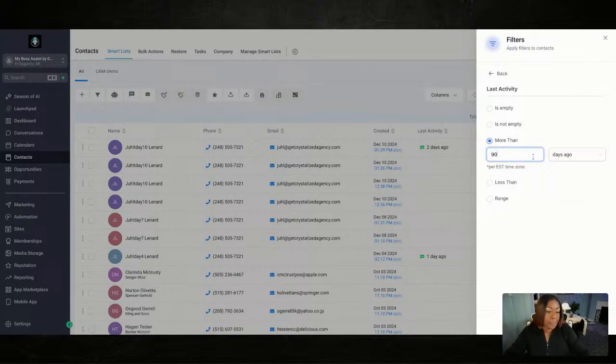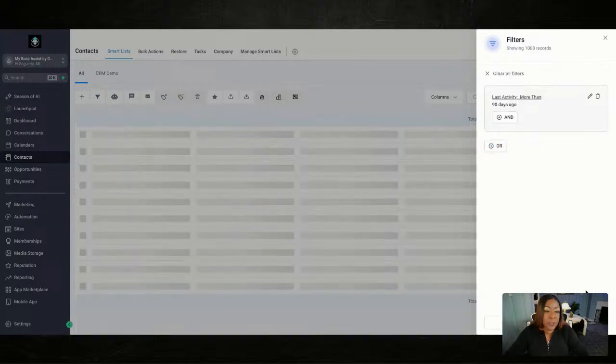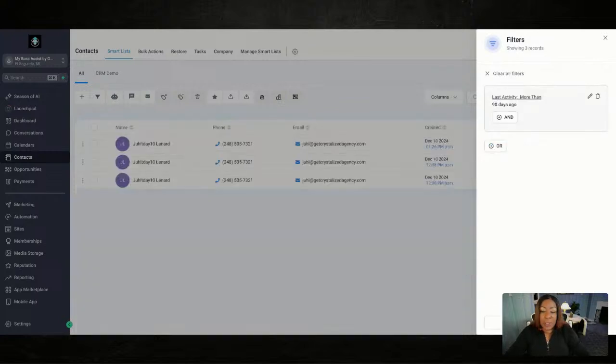Okay. You see? So last activity, more than 90 days ago. Okay. And then I'm going to apply this filter. And this is a short list because I should set that up.